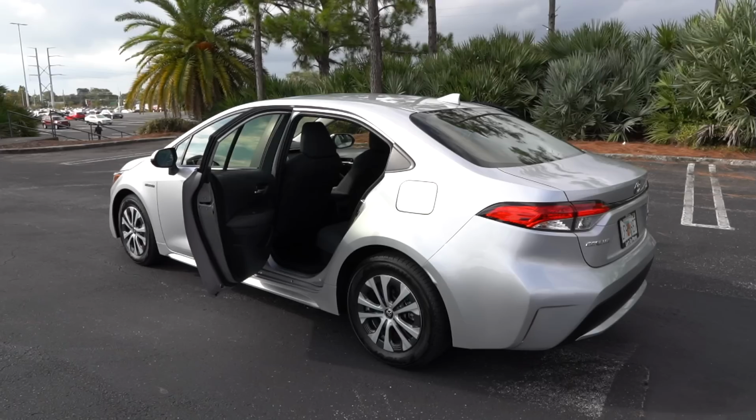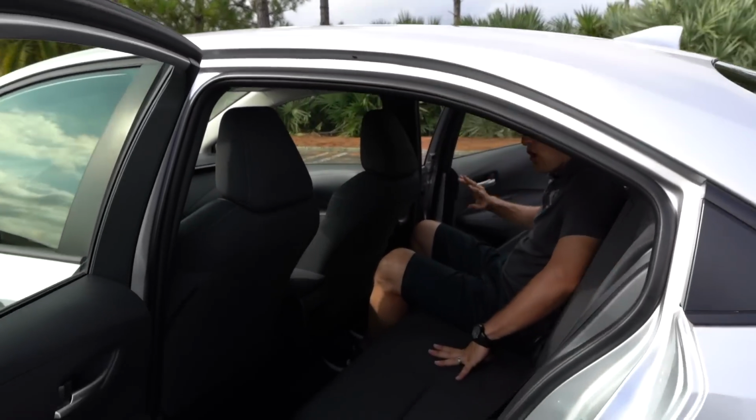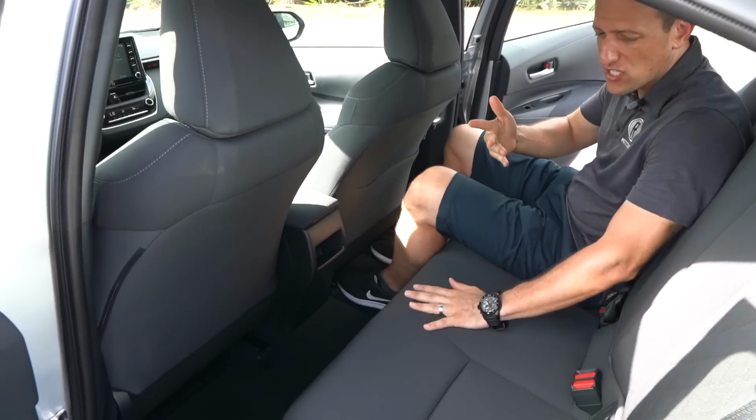Why don't we check out that back seat and see how your passengers are going to be liking this Toyota Corolla Hybrid. All right, guys, back seat time. The nice thing is once you get in, the opening's a little tight, but once you get in, I could sit upright, no problem. I got plenty of headroom. The interior just feels a little rental car-ish at this base trim level, but the seats are very durable.